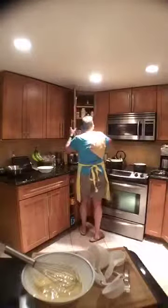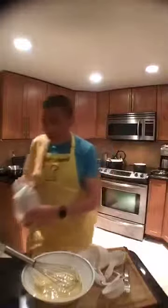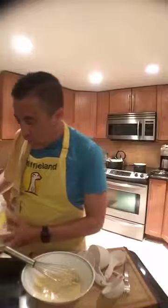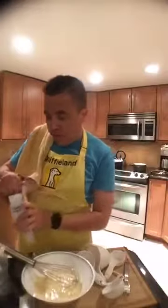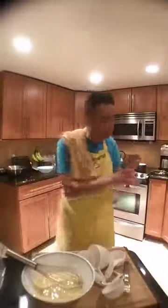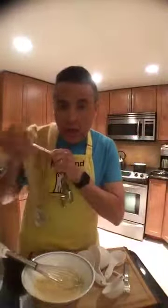Okay, brown sugar. I'm using my brown sugar like never before this week. 2 tablespoons of brown sugar. Now the batter, I'm making batter enough for what would normally be 3 plantains, even though I'm actually only using 1. So I'm making more batter than I actually need, but that's okay.